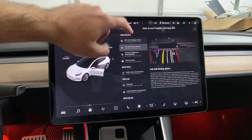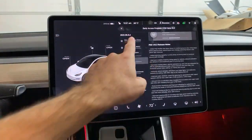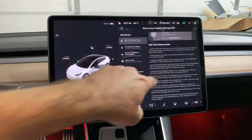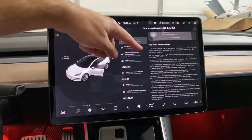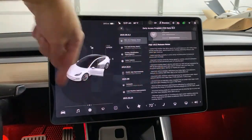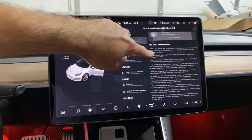FSD Beta. Okay, here we go with the actual detailed release notes. Driver profiles. That is so cool. Follow distance, exiting. Added planning capabilities to drive along oncoming lanes to maneuver around path blockage. Interesting. To drive along oncoming lanes? Oh, okay. So this means if a road is closed and you have to maneuver around, like construction zones, that's going to fix my issue. I'm going to test that.